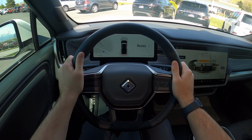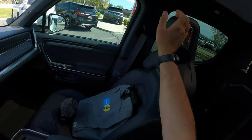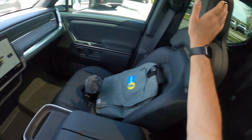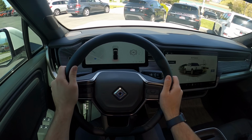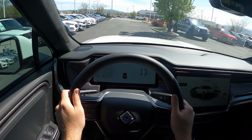Let's talk about visibility before we set off. Here's your visibility of the hood. Both the mirrors, which do have blind spot monitoring. Then throughout the rest of the rear. And let's set off. Oh, setting off in the R1T.